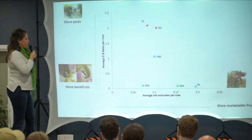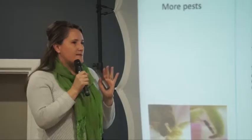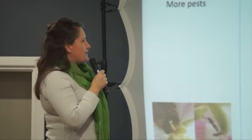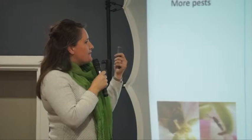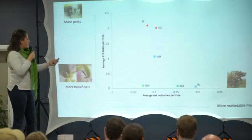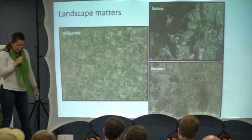The really interesting thing was that this orchard was a certified biodynamic orchard. So technically, he was managing in the most ecologically sound way you could. He was doing everything right in terms of ecology. He wasn't spraying, he had amazing plant diversity, and he didn't do much management. It was great. But he had so many pests, and the fruit quality wasn't really that great. And he had very few beneficials controlling these pests. Why is that? Because of the composition of the landscape.